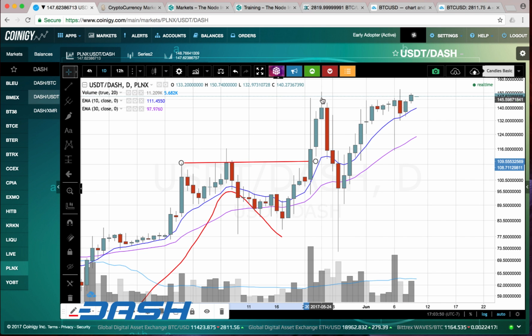So let's zoom in a little bit on this area. After the breakout, we saw some sharp reversals, and granted, this was part of the panic day that we saw a couple weeks ago, and it went all the way down back to $72. And so I said, that's a failed breakout, not looking good. But then it bounced right back up. Okay, Dash is looking good again. Let's keep an eye on it. And so I've really been watching this closely.